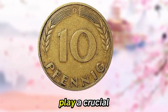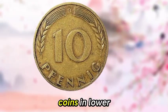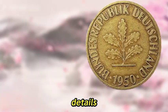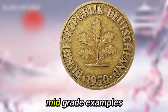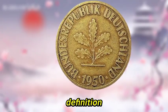Grading standards play a crucial role in determining the market value of this coin. Coins in lower grades show heavy wear, smoothing of design details, and possible corrosion from environmental exposure. Mid-grade examples retain visible design elements but lack sharp definition.